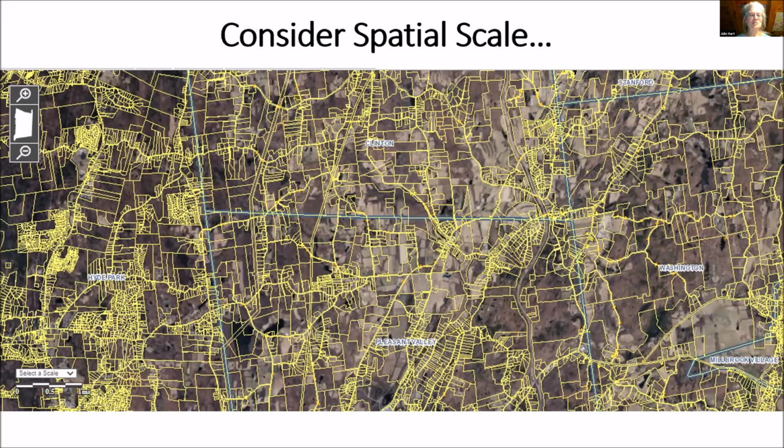Okay, so consider spatial scale. It doesn't matter if you own 1/10 of an acre or if you own 100 acres or if you don't own any land at all. I'm a renter. I don't own land, but I live on this lovely little acre in Milan, and I consider myself a steward of the land. I've got trees and a garden and some flowers that I can take care of.